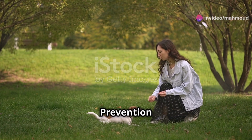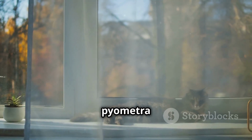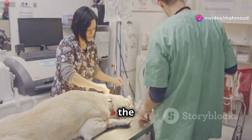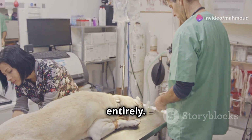Section 7. Prevention is key, safeguarding your beloved companion. Preventing pyometra is the best way to protect your furry friend from this life-threatening condition. Spaying your pet is the most effective preventive measure, eliminating the risk of pyometra entirely.